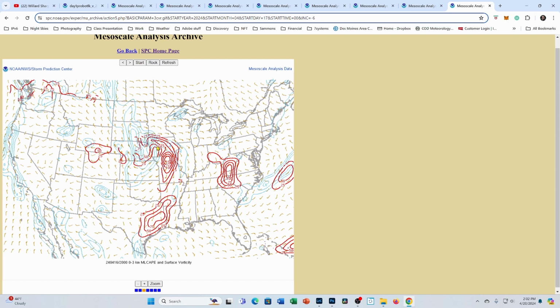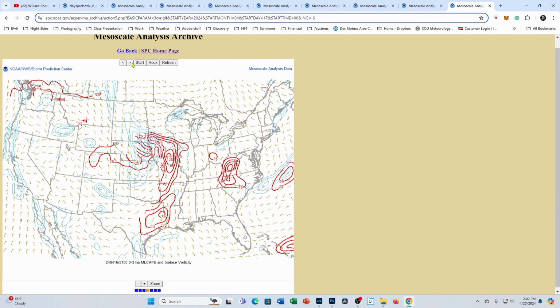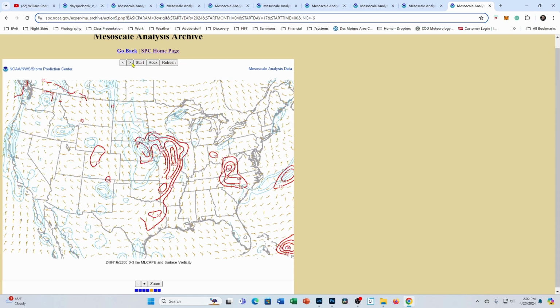So, all those parameters, the warm front, the tongue of the moisture of higher dew points, a lot of spin in the atmosphere, in that cold core regime, definitely yielded tornadoes on this day.